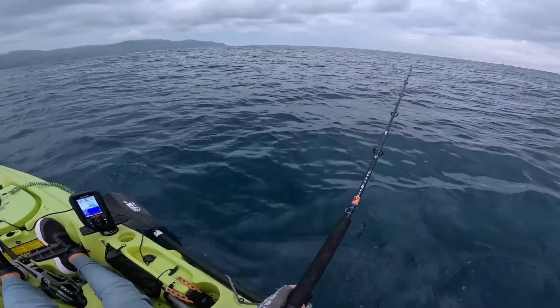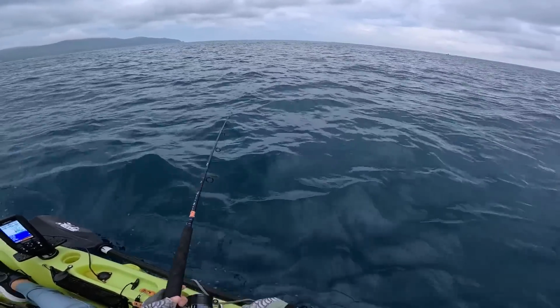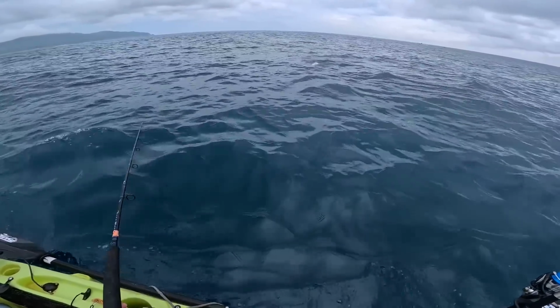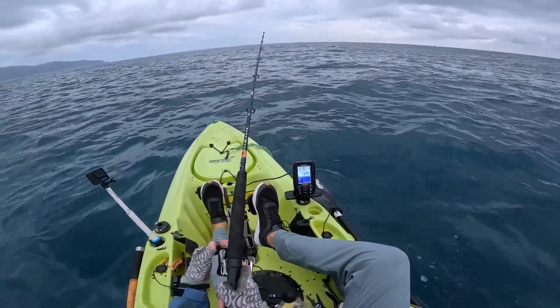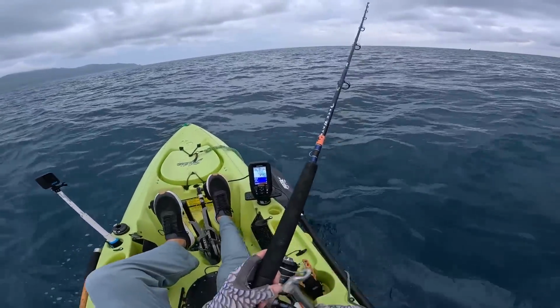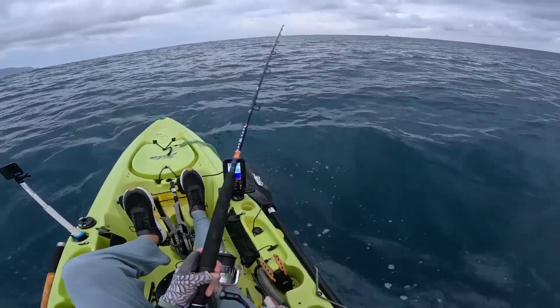Oh, just got swirled on. Oh, getting hit. Something small. Starting to mark more and more fish as I'm getting closer to like the center point of this reef.